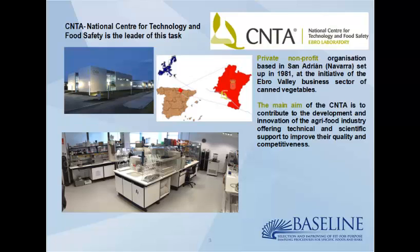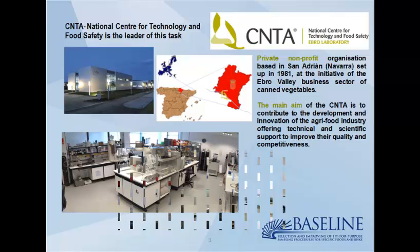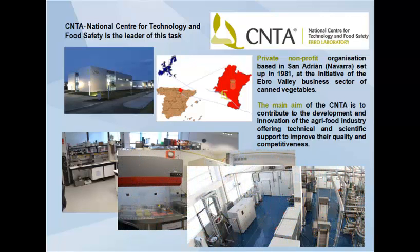CNTA, National Center for Technology and Food Safety, is the leader of plant products tasks. It is a private non-profit center located in the north of Spain. Its aim is to contribute to the development and innovation of the agri-food industry, offering technical and scientific support to improve quality and competitiveness. In the slide we can see some pictures of the laboratories and pilot plant where the baseline project has been carried out.